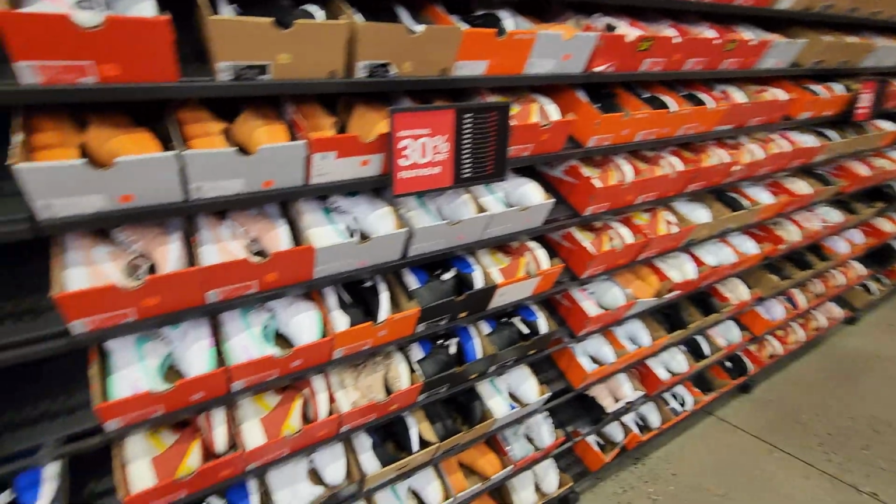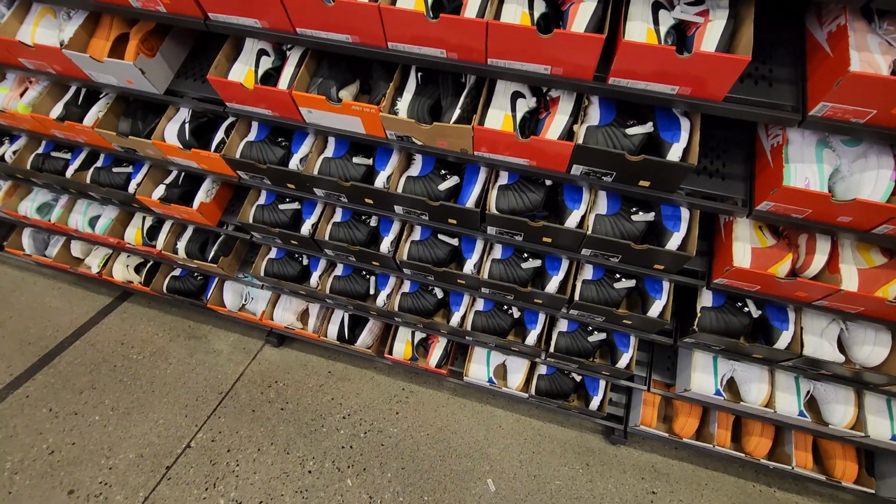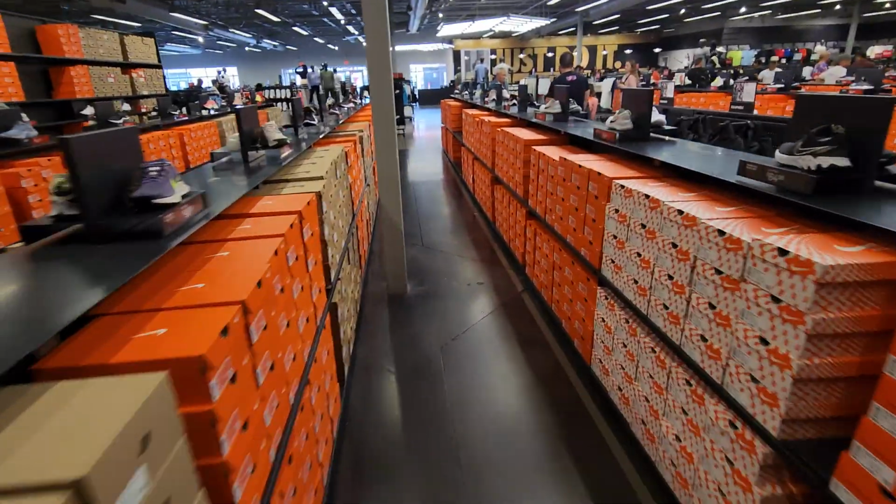Yo, women's section, extra mediocre. Holy cow, man. Even those are regular price. Those are size 7. All right, I think we're gonna wrap it up.